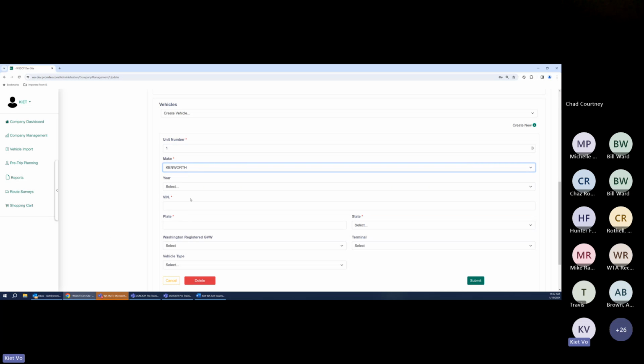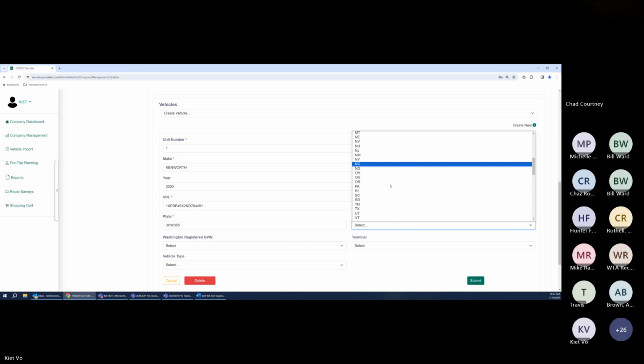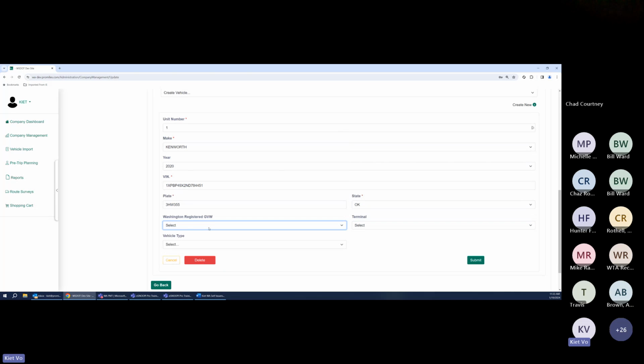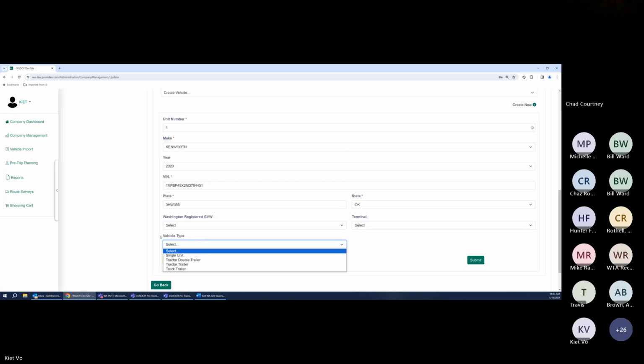All right, we're just going to use Kenworth. We'll select a year. And then we'll put in a VIN number. Let me pull up a VIN number that I have here. And then we'll use plates. The real plate that we have there. Select Oklahoma for this one. You also have the opportunity to select what your Washington registered GVW is for this particular vehicle, and even what vehicle type it is. Those aren't required at this particular moment, but we can go ahead and submit this one.